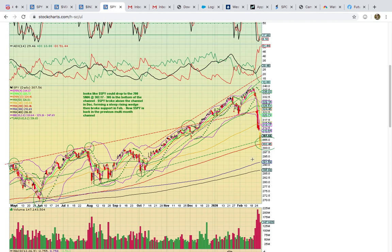So we could get a temporary relief bounce here, but if it fails to get back above EMA4 and turn it into support, the downtrend is likely to continue. Keep in mind, bounces during downtrends many times are some of the best moves. You can get some really big up days on bounces when you have major pullbacks like we've had right now.